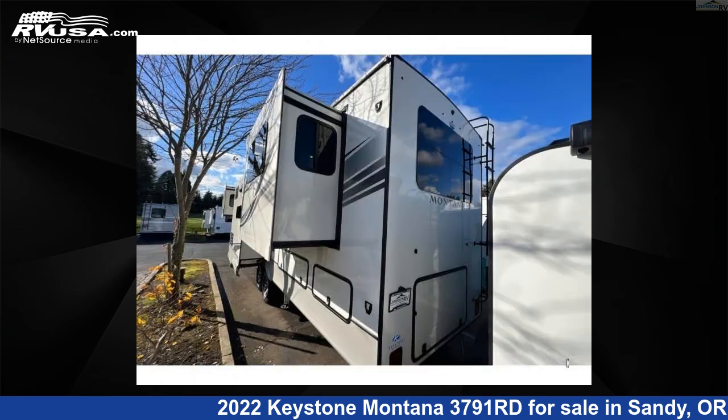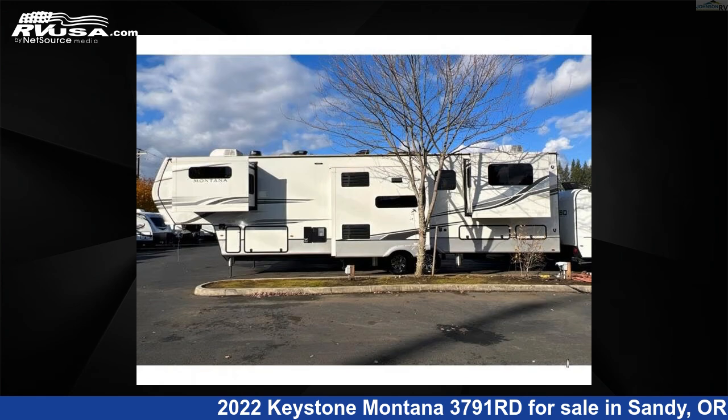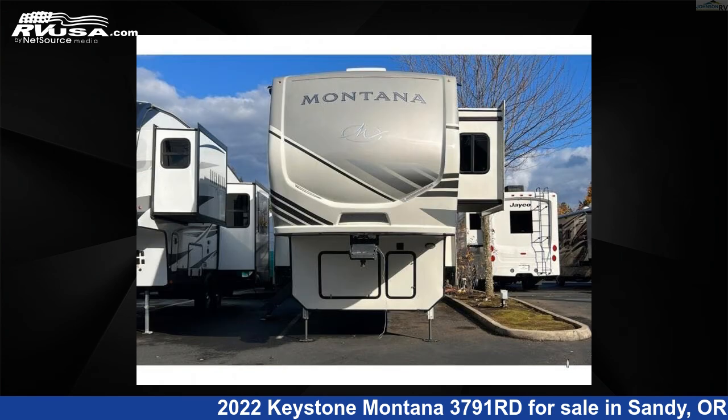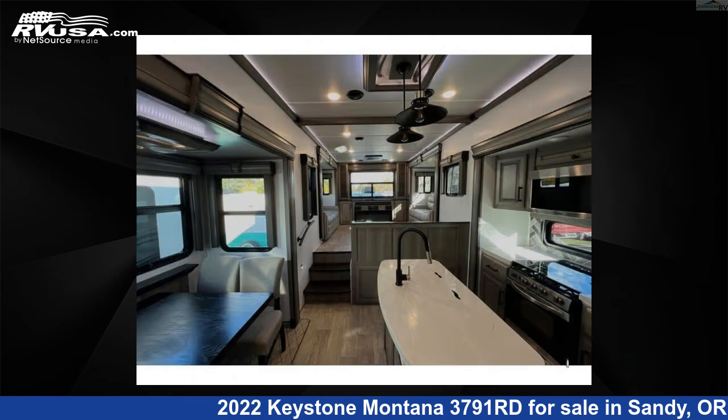This used Keystone features sleeps 6, slide-out, and 66 gallons fresh water capacity. The floor plan layout of this fifth wheel features front bedroom, kitchen island, rear entertainment, rear living area.